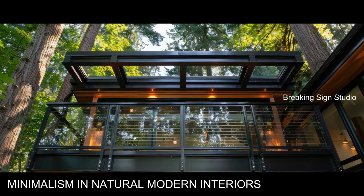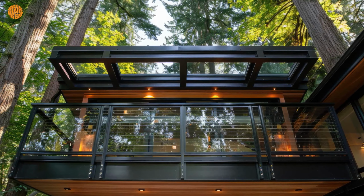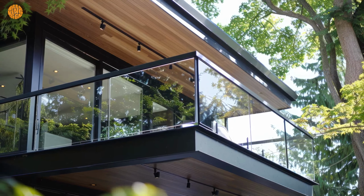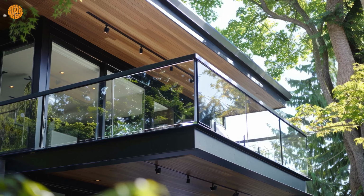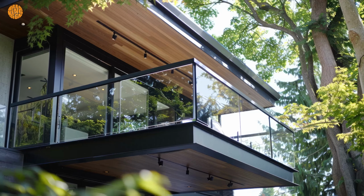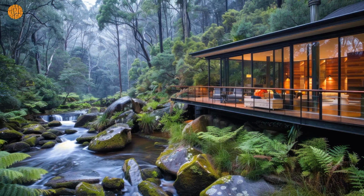Minimalism in natural modern interiors. Our journey takes a turn toward the art of simplicity, discovering how natural modern interiors embrace minimalism. Minimalism is a philosophy and a lifestyle that advocates for living with less, focusing on the essential and the meaningful, rather than the superficial and the excessive.